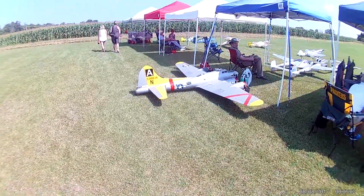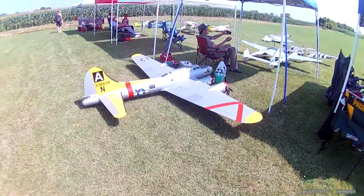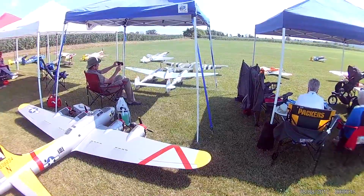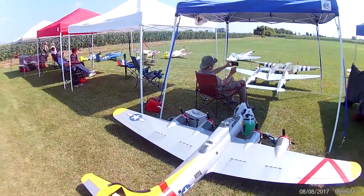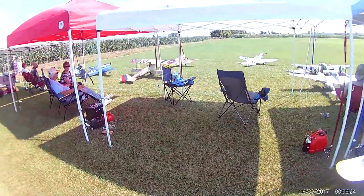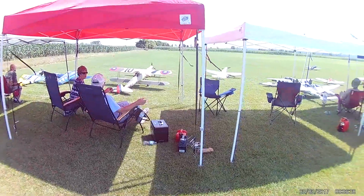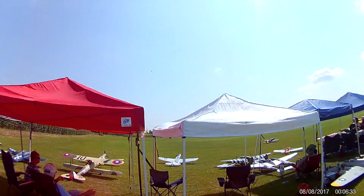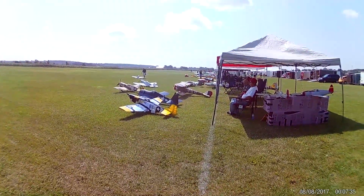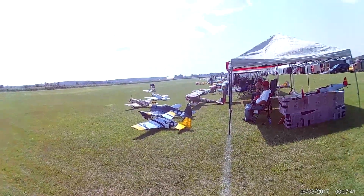Here we have a B-17 bomber. The thing is awesome. Look at the size of that. P-38 Lightning. And we're down at the very edge of the airfield over here, up against the cornfield. Here I am at the very edge of the airfield looking back. You can see all the planes that are here. There's tons of them flying all over the place.